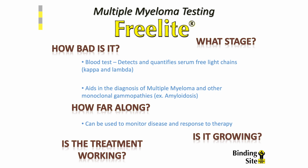What stage is my disease? How bad is it? How far along am I? Is my treatment working? Is my tumor growing?